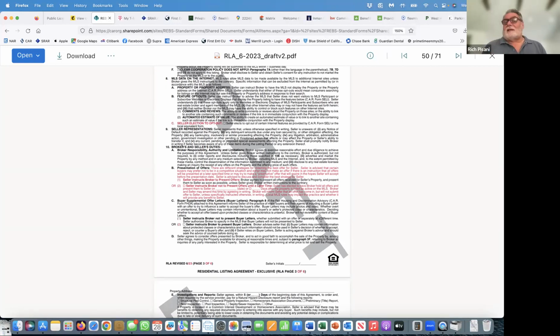So they've addressed this in the listing agreement. Either the broker is to present the offers as they come in, or the seller is instructing the broker not to present offers until a later date. So then you have it in writing from the seller: we're not accepting offers until this date. So that's a strategy and a tactic that you just need to discuss with your seller.